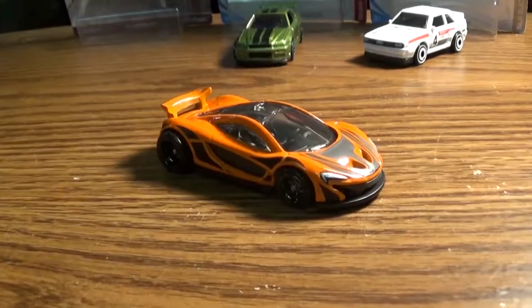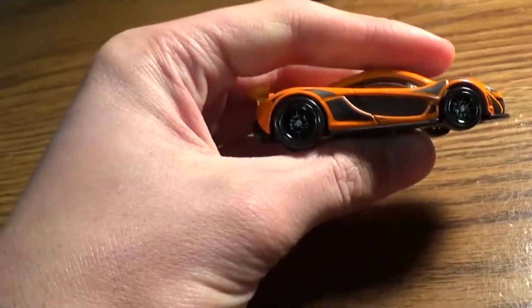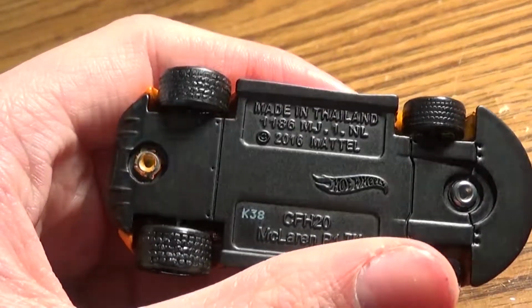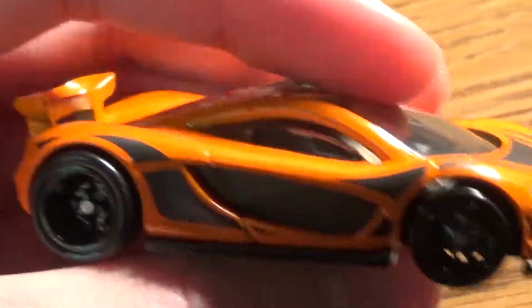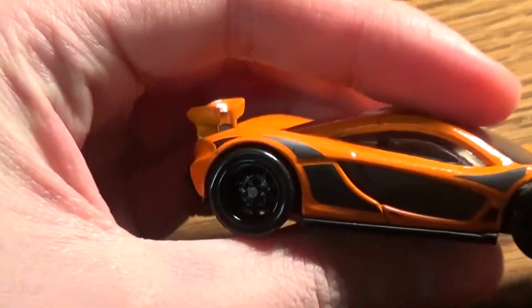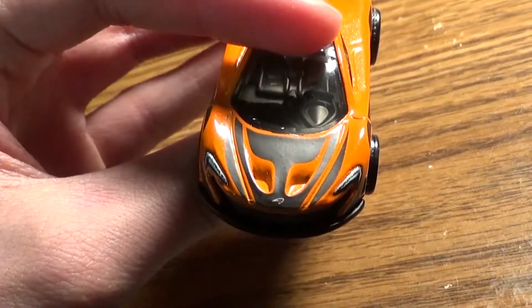So here's the McLaren P1 out of the package. So let's take a look at it. 5-spoke rims on rubber tires. It's a metal base made in Thailand since it's a special car. 2016 Mattel, McLaren P1. Really awesome looking orange color. I have to say I just really love this paint color. They have some stripes going across there. More stripes on the bonnet. You have some intakes on the bonnet.